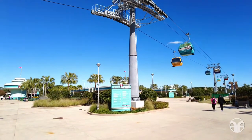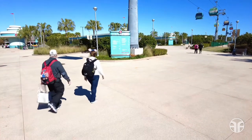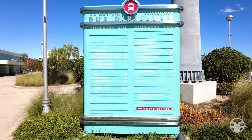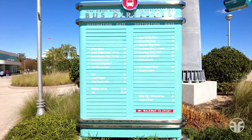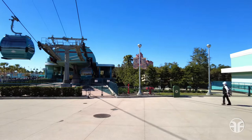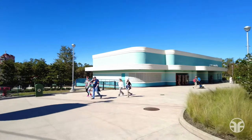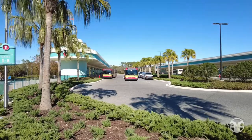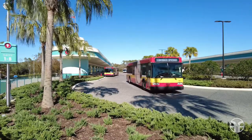Located directly below this tower is the Walt Disney World Bus Transportation Directory. Let's check that out. Listed are all the destination gates for the Walt Disney World resorts. There's the Disney Skyliner again, and over to the right-hand side are some restrooms. Let's head over there. Before we do, let's take a quick look at the various destination gates that go to the Walt Disney World Resort hotels.